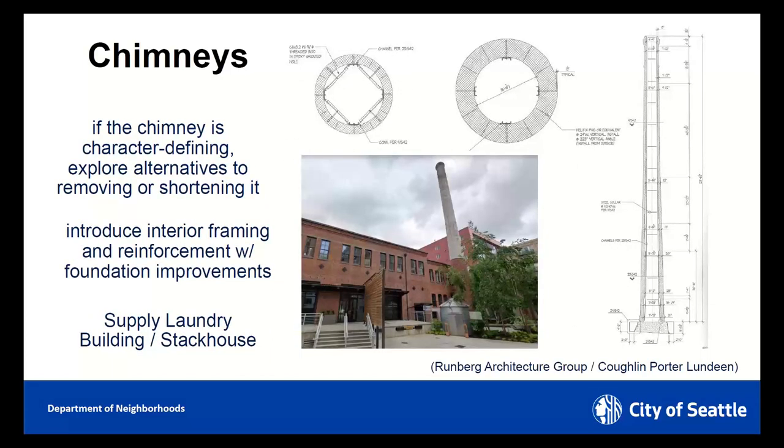And then lastly, I'll just show the Heroic Supply laundry chimney, where the design team had proposed to create a whole interior frame and system of reinforcing, as well as improving the foundation of the chimney in order to maintain it.